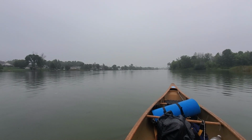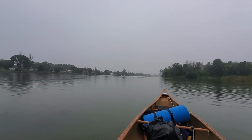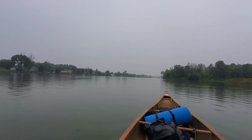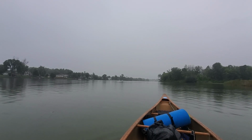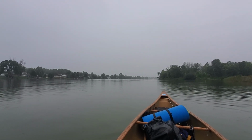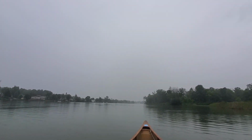Alright, so I'm out of the lock now, and this is what the Trent River looks like going through Campbellford. So that lock there was called Campbellford, but the town of Campbellford actually stretches for a couple of kilometers along the river, and there's a bridge that is kind of the middle of Campbellford, which is still to come. So I'll keep on paddling, and I'm probably not going to film quite as much today considering all this rain that's coming down.